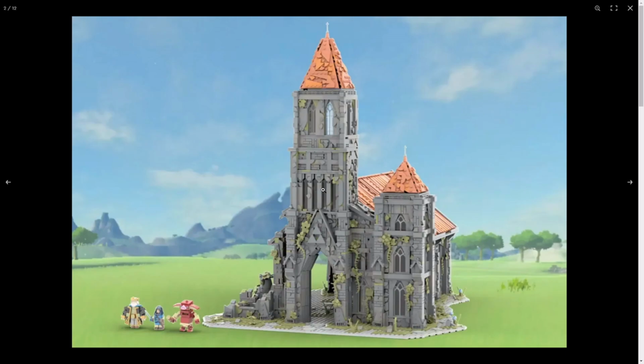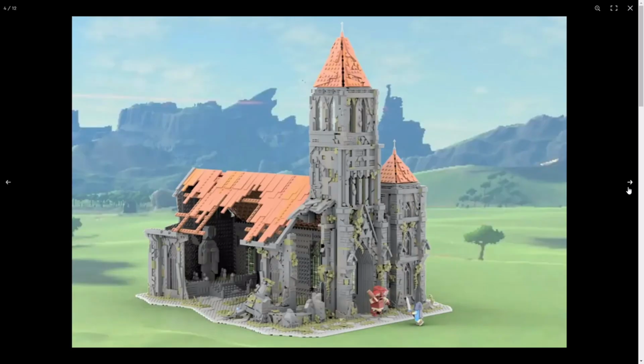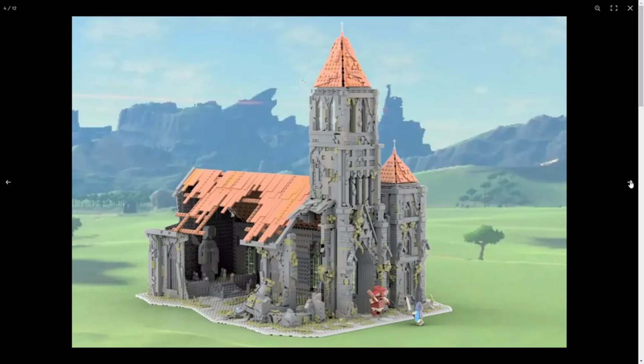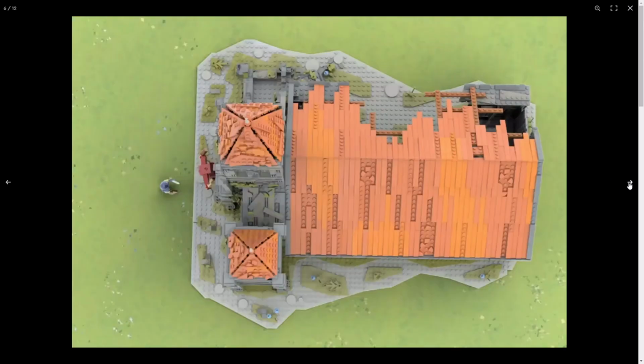The architecture, the structure, it looks absolutely fantastic. It's just ingenious from every angle. I think what they've done is just awesome. Really, really cool. I just loved it. It's the ruined side of it here. Obviously, you have the more intact side here, which is accurate to the game. Then you have this side, the ruined structure where it's been damaged. Really, really great from every single angle.